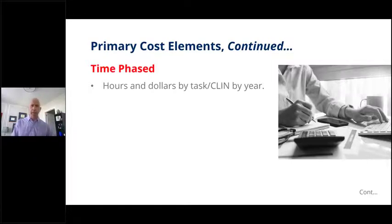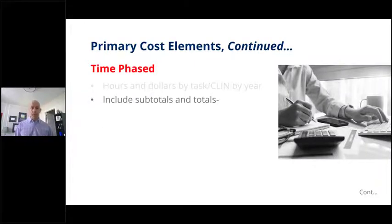Again, hours and dollars by task or CLIN by year, because you also need to be able to provide subtotals of that information. You want to see subtotals and totals by labor category, by year, or by CLIN and by year. And within a CLIN, you may have multiple labor categories. Giving you the information there.